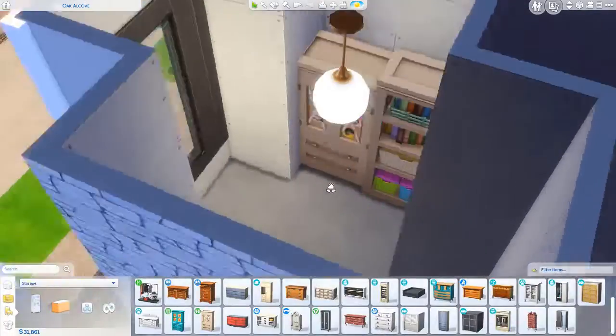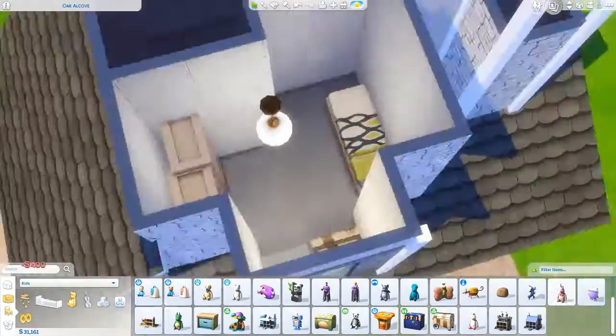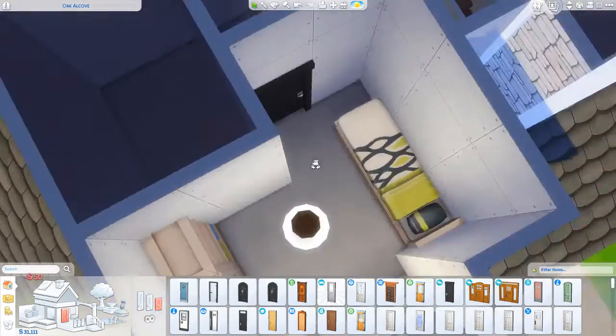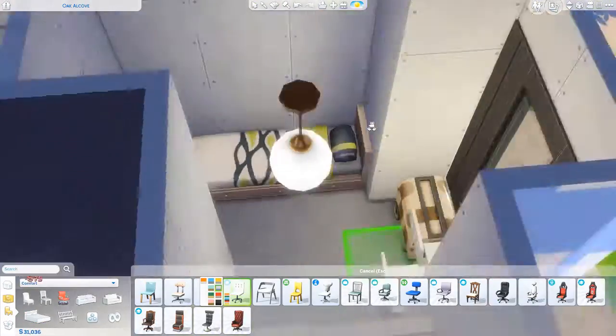So yeah, basically how I came about building this is I just started building, and those are usually some of my best builds, when I just start building. I don't really put too much thought into it. I just go, and those tend to be my best builds, and I'm really proud of this one. I think it's super cute.